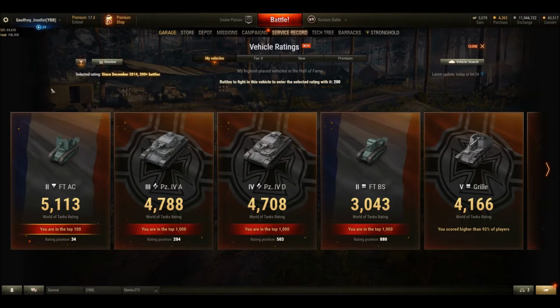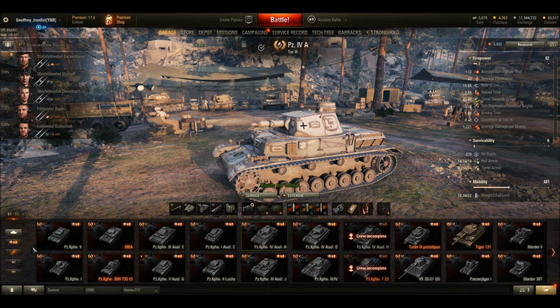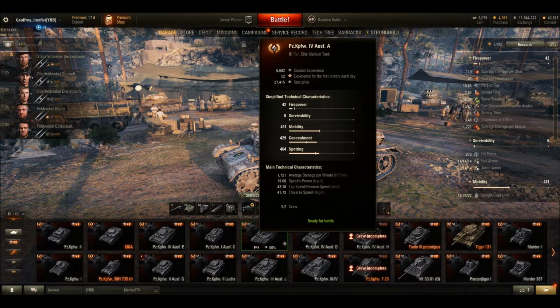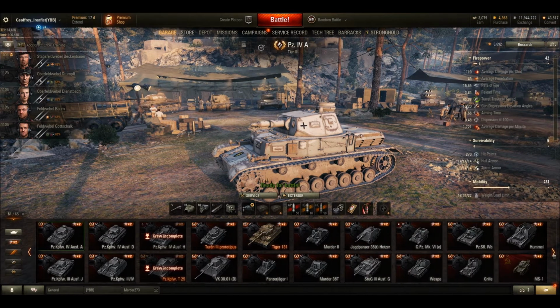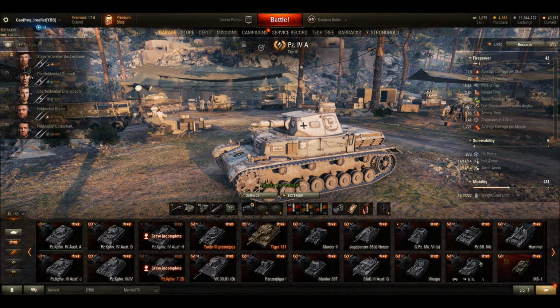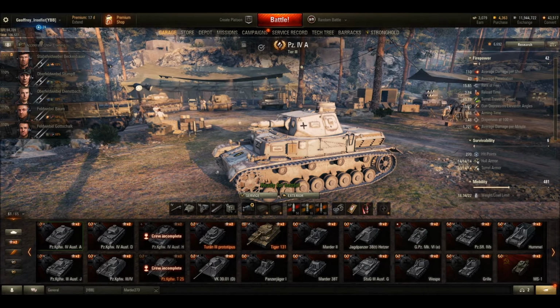So you would imagine then that in this tank I'd be doing really well against other players in battles. Let's have a look. So the Panzer IV-A is here, and it gives you the win rate below. This 50% below that you see, this icon, that's the win rate. And I'll show you the Grille that had the 92% rating. The Grille is here, 51% win rate. That only just got up to 51%. It used to be 50% as well.